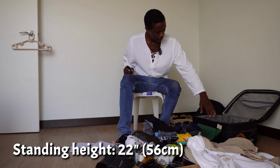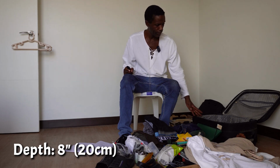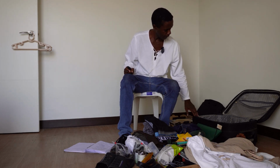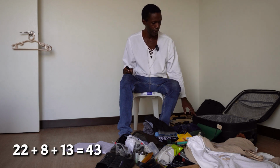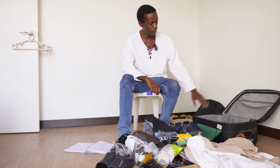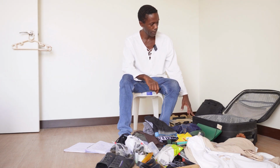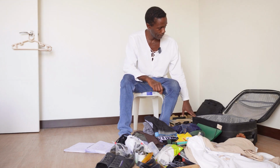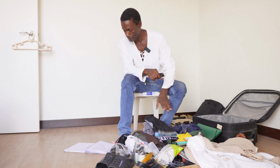The height of the carry-on is about 22 inches. The depth is another 8 inches, that's 30. And then the width is another 13 inches, so roughly about 43 inches. According to what I read online, the maximum, if you combine the height, the width, and the depth, should be about 42 inches or so. So about 1 inch over, so I don't think that'll be an issue, or it wasn't an issue when I brought it on the plane and put it in the overhead. So let's get started.